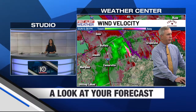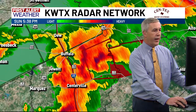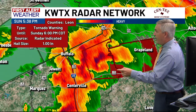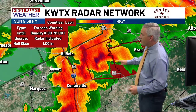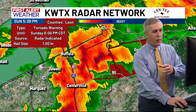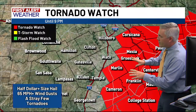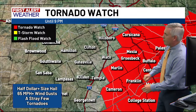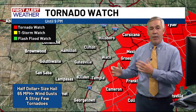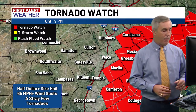Yeah, Jasmine, for a few hours now, I've been tracking all this activity. But the big story we've been watching for a while is this tornadic activity that's been moving across the southeastern parts of Central Texas, and we still have a tornado warning in Leon County. The good news is all this activity is going to be working out of our area, but I do want to remind you that a tornado watch is in effect for the eastern parts of Central Texas. I would guess soon Limestone, Falls, Milam, Robertson, and probably Navarro County will be trimmed off of this, because as the evening goes on, that threat will be shifting out. But we'll talk about what the rest of your work week looks like coming up in just a few minutes.